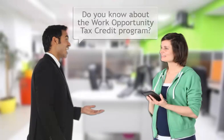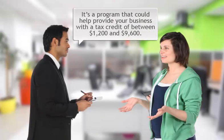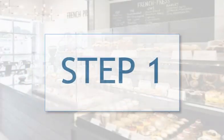While working with the NC Career Center, Sarah also became aware of the Work Opportunity Tax Credit, or WOTC, a federal program that could provide her business a tax credit between $1,200 and $9,600 if the individuals hired were eligible based on WOTC requirements. Sarah followed 5 simple steps.